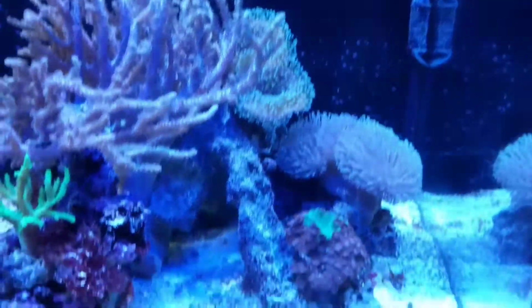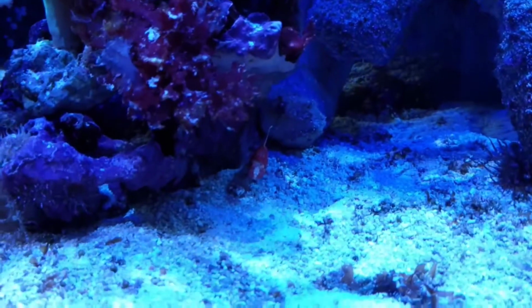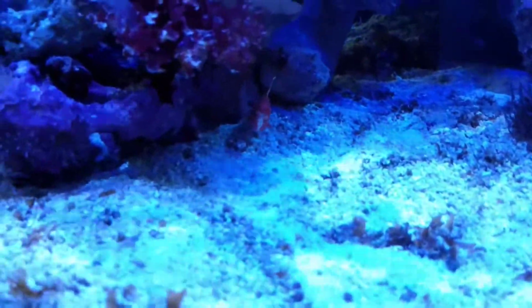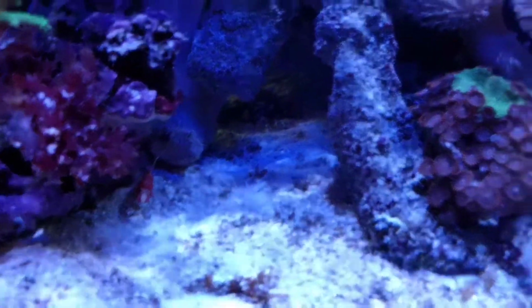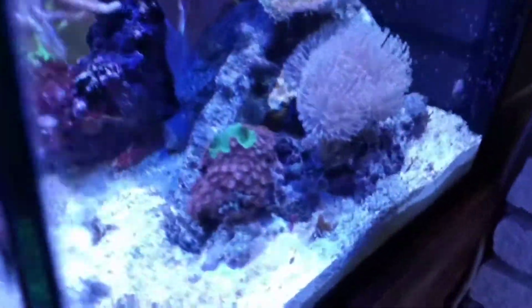There's the same fish, 2 clownfish. This little guy, let's see if I can get him to the camera to zoom, is a pygmy hawkfish, and there is a yellow watchman goby that hides in there somewhere. But the fish are all doing great. No issues in here. Everyone's doing well.